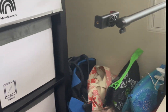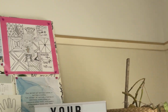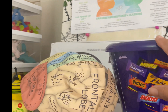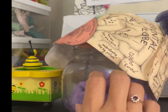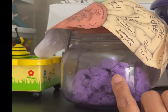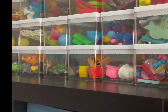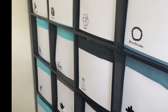And just on this side I have some of my camera gear and my therapy bags that I use, my degree to show you that I really am an OT, a messy notice board that I have at the top here, and just some things that I've collected. This one I plan to reuse, it's actually empty. And here is a brain craft and Axel's in there, who I use for my neat writing challenges, and a wind-up toy. So let me know if there's something specific you would like to see in my OT room.